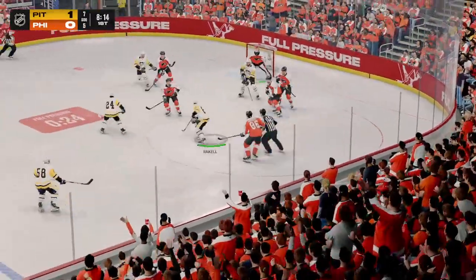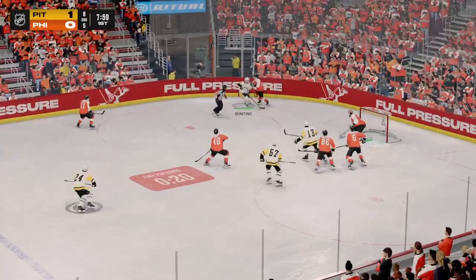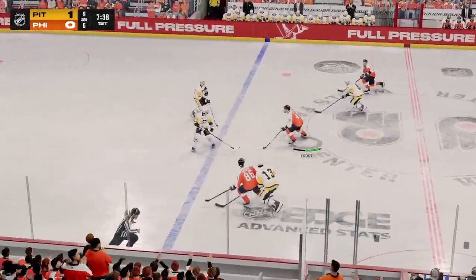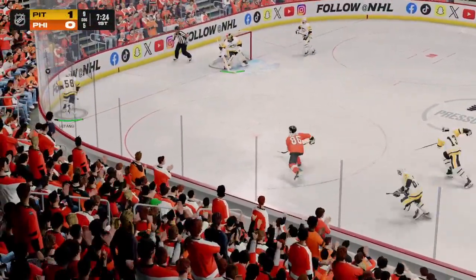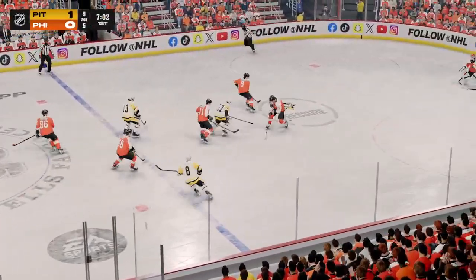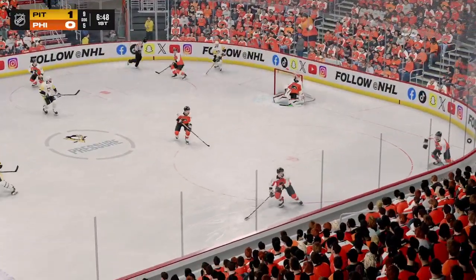The Penguins take possession here inside the offensive zone. There's a save. Bolton's working it around in the corner. Beauty save back there. He's really owning his crease. The Penguins gain control of the puck. From the defensive zone, they move the puck around. From the left side, takes it at center. The Flyers look to start the transition game.